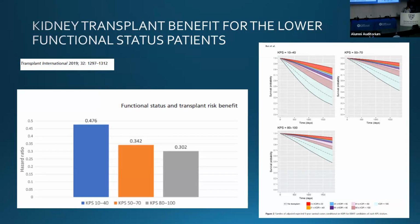And then you can see as the functional status rises, of course, it favors less dialysis and more a treatment choice of transplant, obviously. But even the most disabled have a tendency to be referred for transplant more. And this graph is extremely important because what you see here is for all functional status, and again, 10 to 40 is the least functional patients. All kidneys, from a KDPI of 0 to 99, have a survival benefit. This dotted line here is the survival of patients on dialysis. And this pale blue line is only kidneys with a KDPI of 100%.